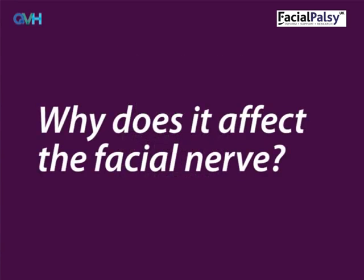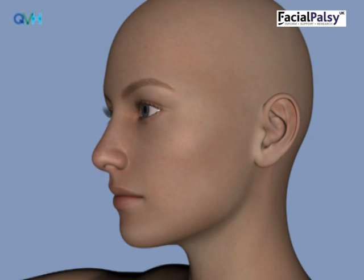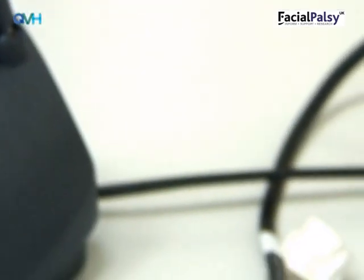But why does it affect the facial nerve? Nearly all of these causes result in swelling or pressure on or around the facial nerve, which stops the nerve sending messages to the face. How do the facial nerves work? There is one facial nerve on each side of the face. Damaging the left facial nerve will only affect the left side of the face and vice versa. The facial nerve is the electrical wire that sends signals from your brain to the muscles in your face, telling them to move. When the nerve has been damaged, the muscles no longer receive signals and won't work. Imagine trying to switch on a lamp which isn't plugged into an electrical socket. It just wouldn't turn on.